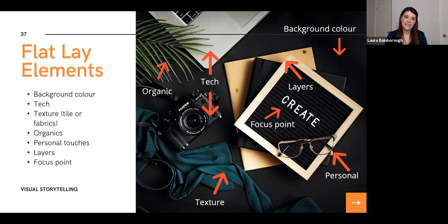So I'm going to break down some of the flat lay elements that will help you build a more convincing flat lay. So you want to start with the background color. You could use foam core, you could use trays, tiles, anything like that that's like a large backdrop, just to kind of set the tone of the image.